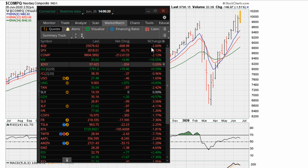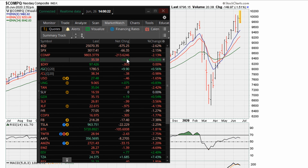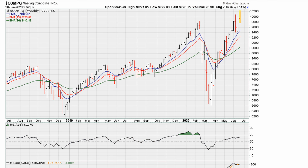Let's take a look here. The markets are down for Friday's trading session with about 1 hour to go. So let's take a look at markets. We're going to begin with the NASDAQ weekly chart.